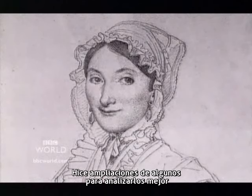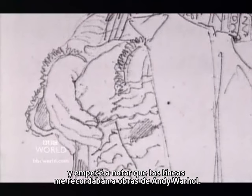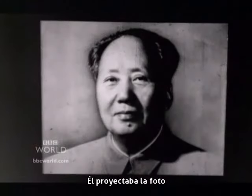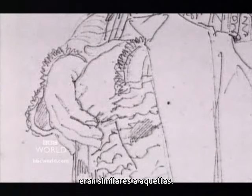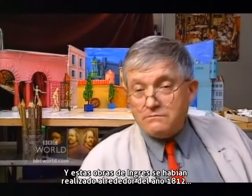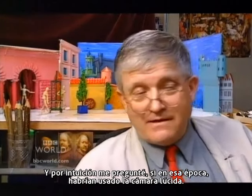I blew some of them up on a Xerox machine just to look at them a bit better. And I started to notice that the lines reminded me of Andy Warhol. He would project a photograph and trace the line. The line has a traced look. And to my surprise, some of these had a line similar to that. So I thought, well, 1812, how could it be done? And on a hunch, I thought, I wonder if he used a camera lucida.